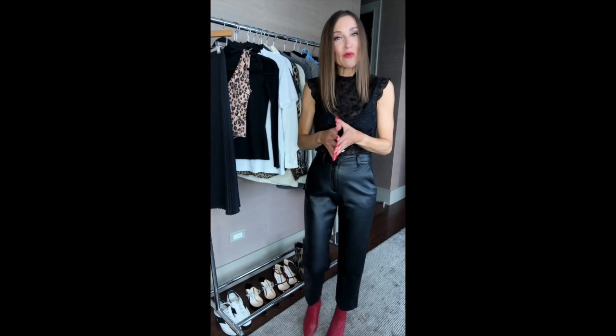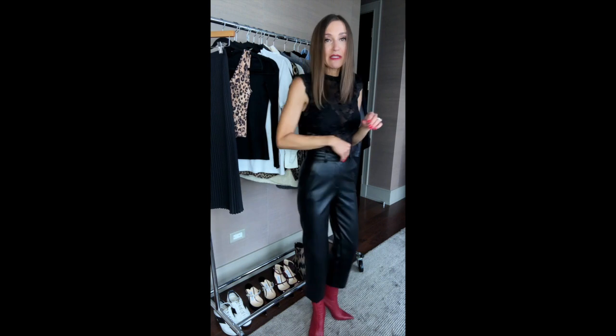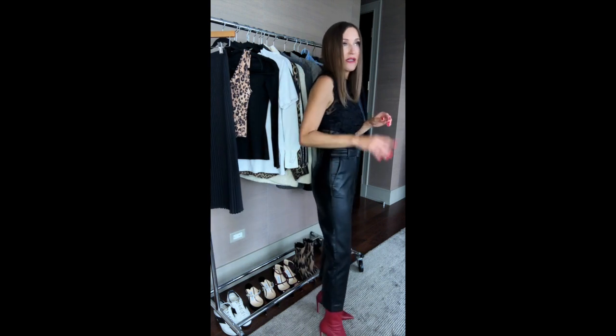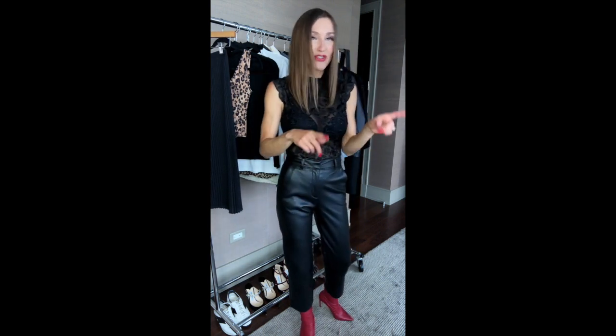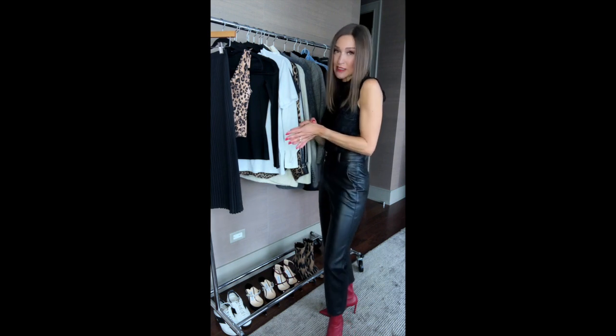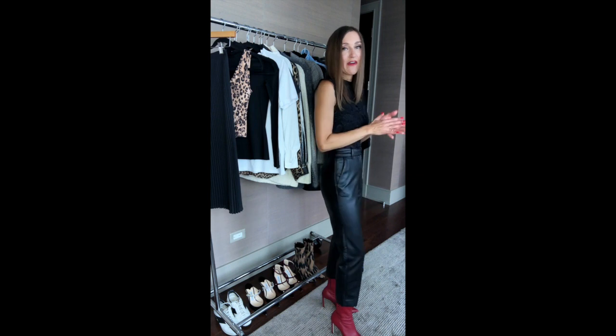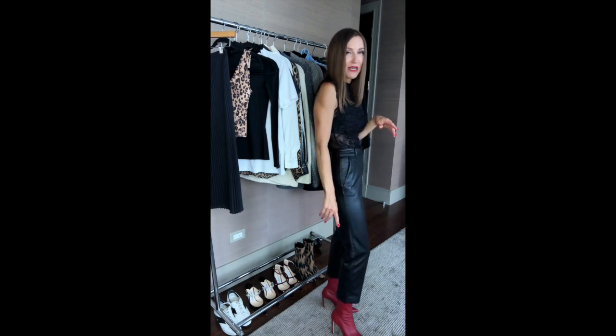Now let's talk about what to look for when purchasing a leather or a faux leather pant. I'm currently wearing the Aritzia vegan leather straight or something to that effect. That's also current this year, so they are still available. They have a few different cuts available. I purchased this one because it's cropped and I'm 5'3", so this saves me from rolling pants.